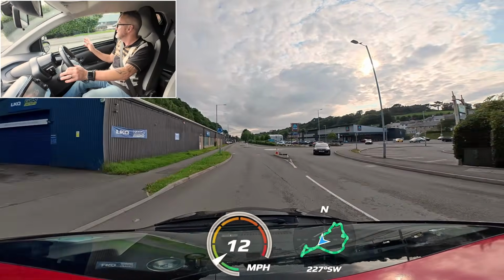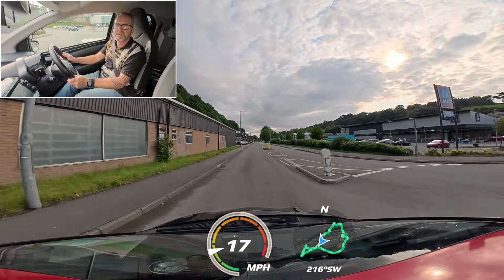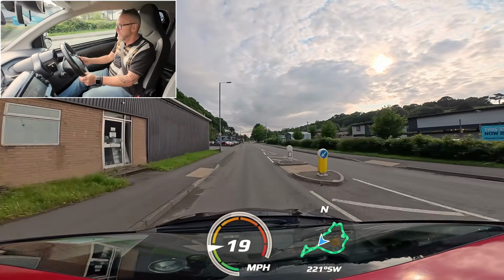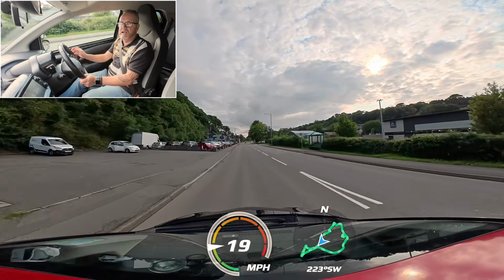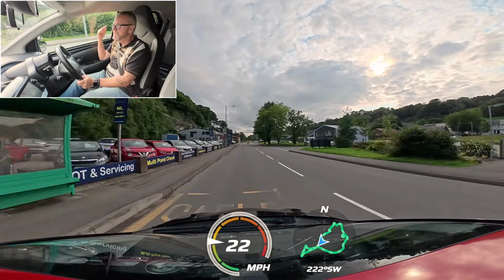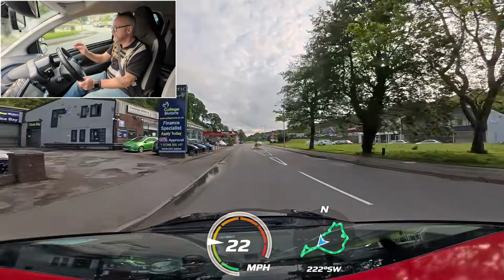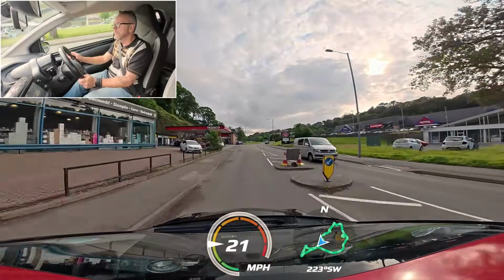Anybody coming out of Aldi's? It's far enough away. Don't need to indicate. It's a mini roundabout. Oh, we're in the 30 zone. Cancel that speed restrictor. It changes from a 20 to 30 just by the McDonald's. Roundabout, take the first exit, A4087 Caerhun Road.